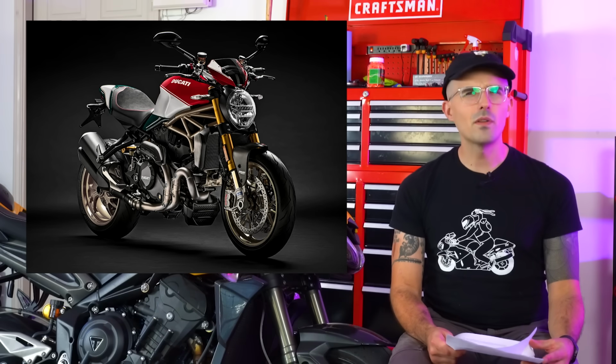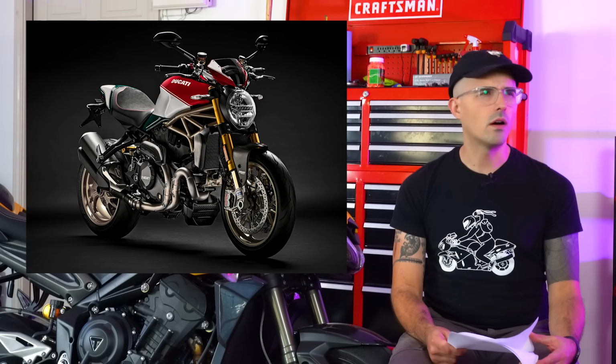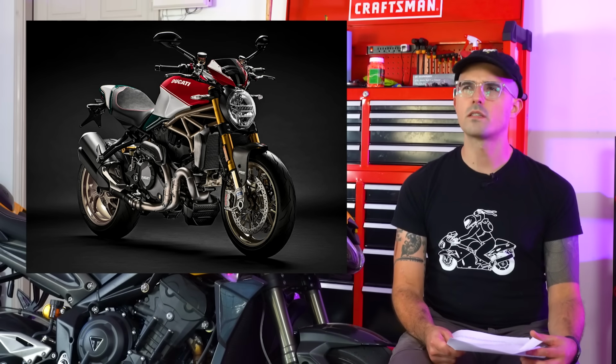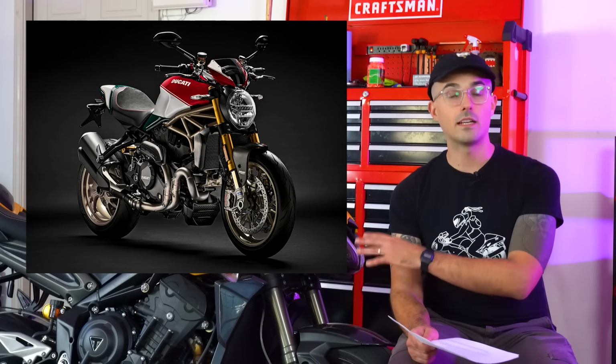And honestly, I'm not really sure what's gonna happen to the Ducati Monster. Has anybody thought about that? It's now bigger in displacement and more expensive than a Streetfighter V2. I don't know what's happening with Ducati's lineup, but today we're comparing it against the Street Triple.